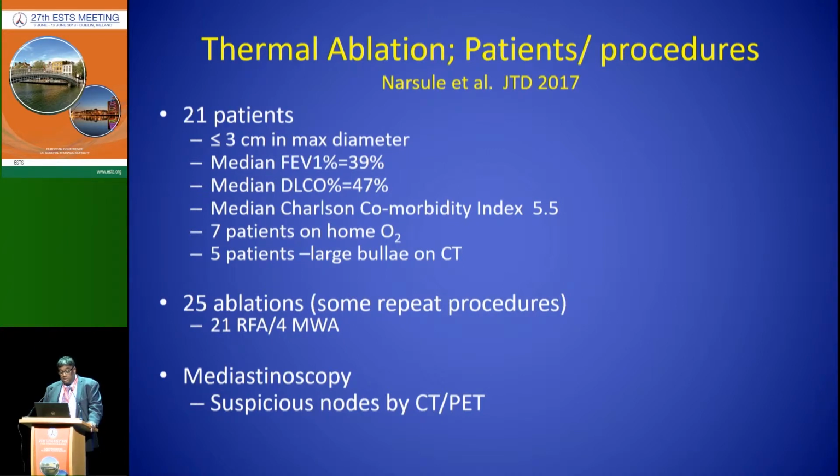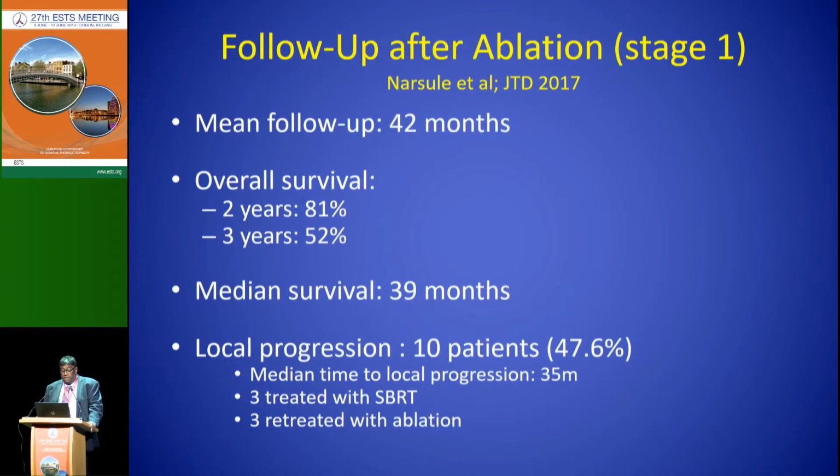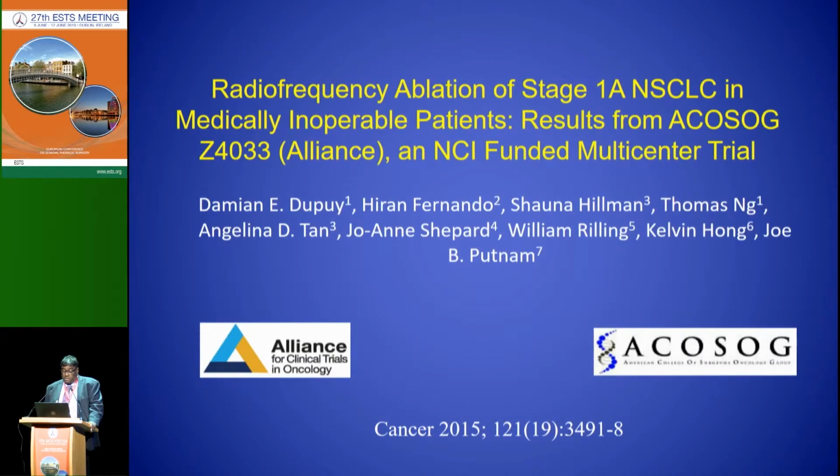These patients had a total of 25 ablations, and we did mediastinoscopy whenever we saw suspicious lymph nodes. At a mean follow-up of 42 months, overall survival at 2 years was 81%, and at 3 years was 52%, and the median survival was 39 months. We did see local recurrences, and the median time to progression was 35 months. And these patients were treated with either SBRT or with additional ablation. So this was our center's experience.